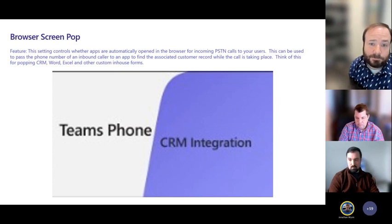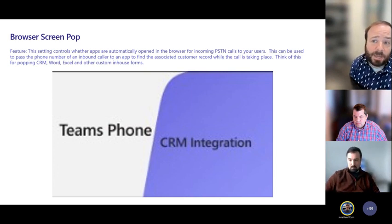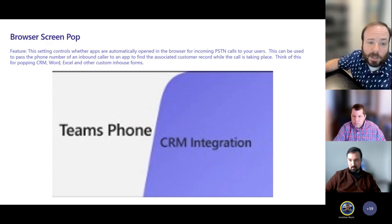So essentially this can be used to pass the phone number of an inbound caller to an app associated with customer record while the call is taking place. So think about this for popping a CRM, like maybe Salesforce, for example. Otherwise, we have other customers that are using this to open Word, Excel, other custom forms that they've made for their organization and engaging with customers. But here's a super quick 30-second demo of just how this feature works in action.